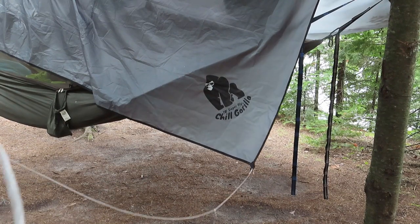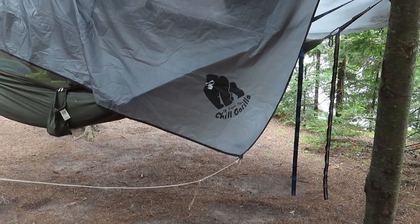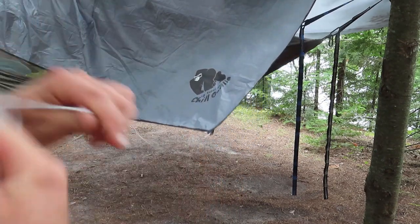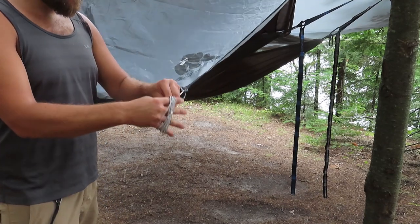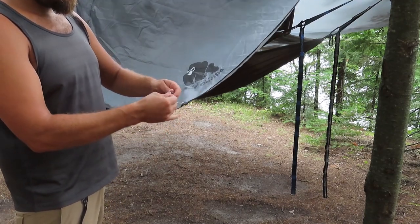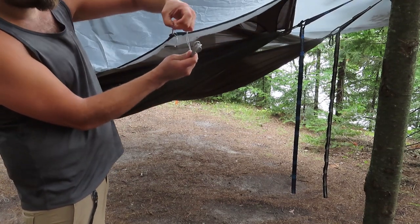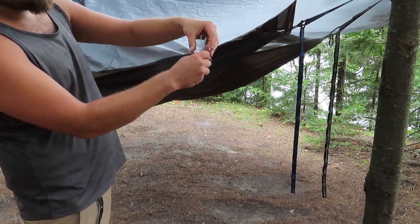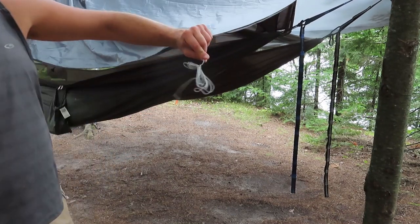Little trick I learned on the river for tying up your tie downs on your tarp. Just wrap them around my hand. Get that nice little bundle of line. Just do a simple twist, pull through, pull tight. Boom. Your lines are all nice and tied up for you.